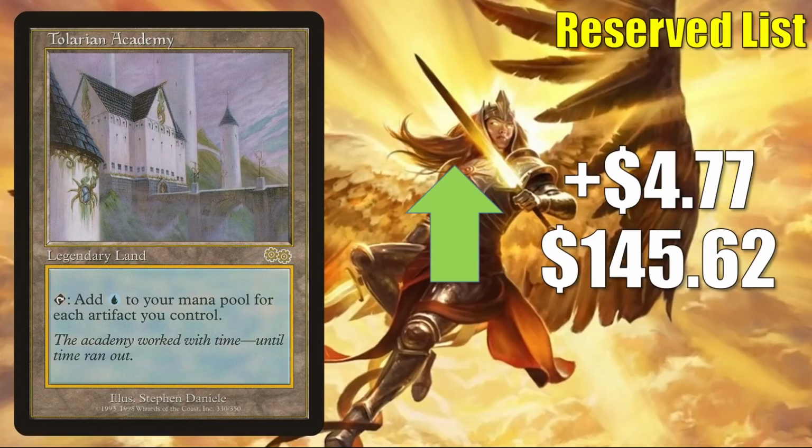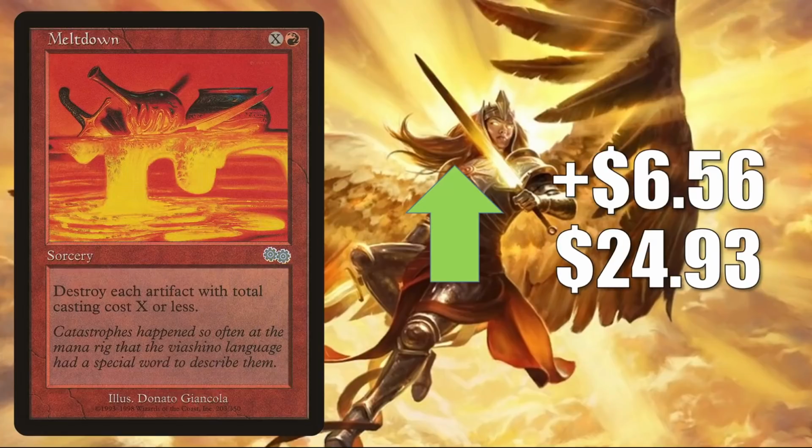Next we have Tolarian Academy. It goes up $4.77 to $145.62. Now this was banned in Commander, so we can't blame that format for this increase, but it does see Vintage play. It's in 4-Color Tinker, Paradoxical Outcome, and more. Meltdown is up $6.56 this week to $24.93. This has become a huge Legacy sideboard card to deal with 8-Cast and other builds where there's a Saga. This also sees a little Commander play at times too, but obviously Legacy is really what's pushing this card.